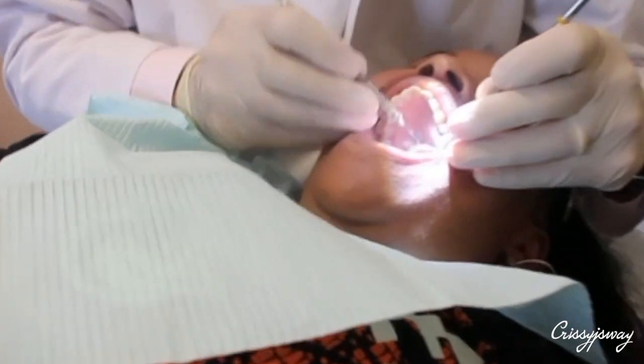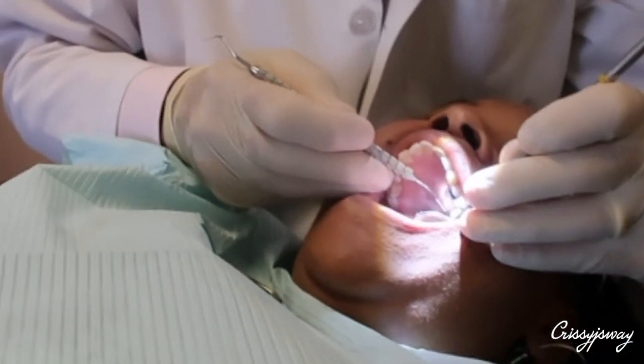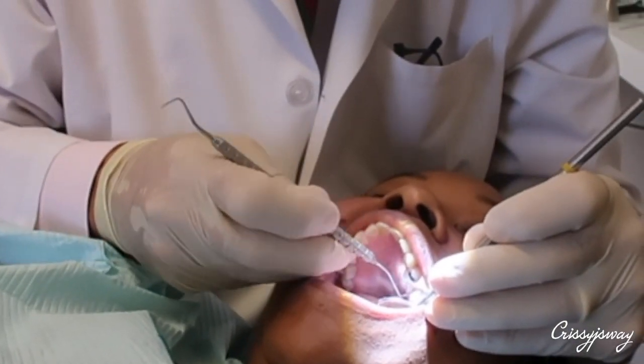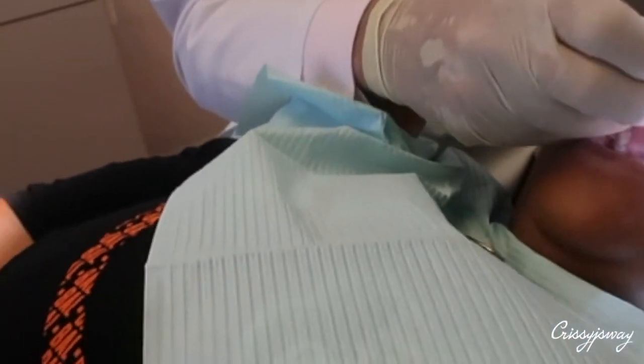Between the tooth and the gum, and it pushes the gum back a little bit, so it feels pinchy, almost like it's cutting your gum, but it's not. Okay. It's just pushing it, stretching it.